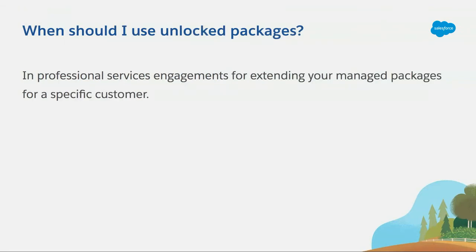One last thing, you may be wondering, we've spoken about unlocked packages. How do unlocked packages relate to managed second-generation packages? The way we look at it is, if you're building a package for consumption by a single company, whether it is your company or a specific customer, because you're doing a professional services engagement, unlocked packages is the way to go. But if you're building something that you want to distribute to multiple customers, the best technology is managed second-generation packages. We don't see any use cases for you to continue to use unmanaged packages. So things will become much easier, where we will say managed packages are for Salesforce partners, and unlocked packages are for professional engagements and for customers.